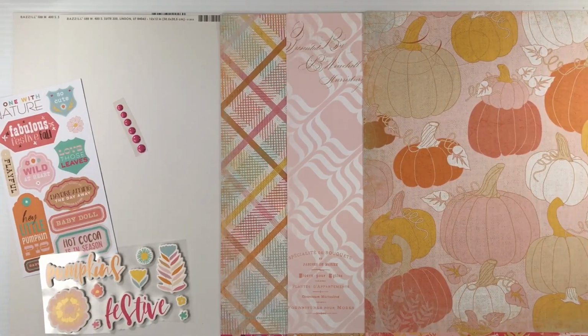The final collection we're going to look at is Amber Autumn from Fancy Pants Design. This is such a fun little retro 70s kind of vibe collection. It's super cute, and the colors are totally different from the normal fall. We've got more of a pastel-y pink and oranges and yellows, kind of coral. It's just so much fun.